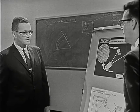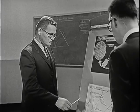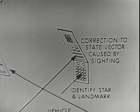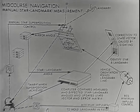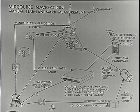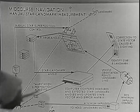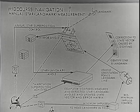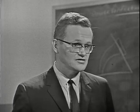Now, how is this angle actually measured? It's done automatically by the computer. The astronaut must first identify to the computer the star and the landmark that he's planning to use. Then, as he's positioning the spacecraft and the sextant, the computer is measuring the angles between the two. When the astronaut is satisfied that the star is superimposed upon the landmark, he pushes the mark button, telling the computer to record these angles and the time of the measurement. From that information, the computer can compute the position of the spacecraft in space.